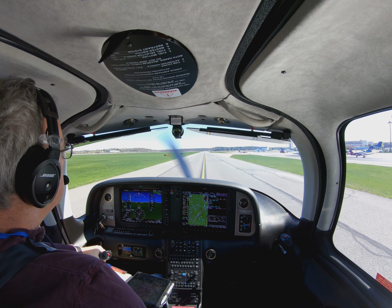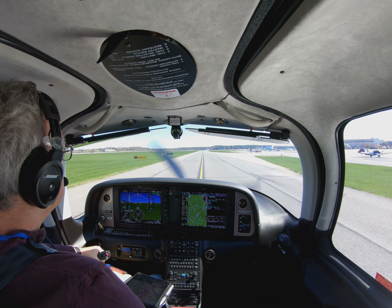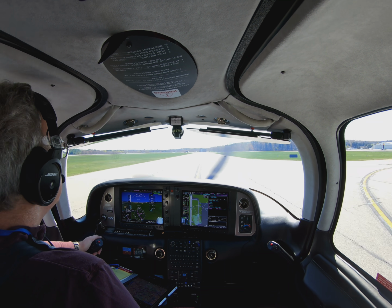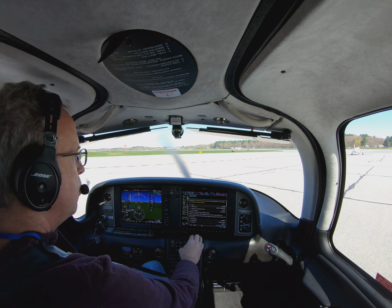As we taxi down the Sierra taxiway here, I'll be accelerating the video briefly. We'll go through the rest of the taxi and the run-up, which tests all the systems in the airplane to make sure it's ready to go. After that, we'll go real-time into the takeoff, and I'll show you that.